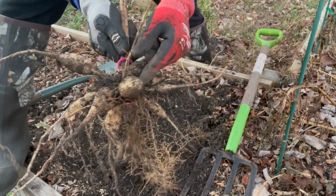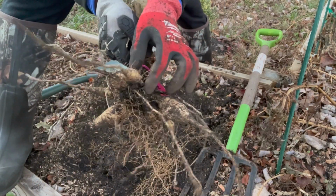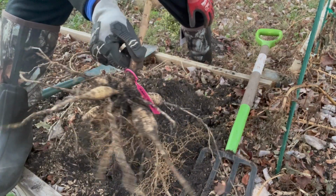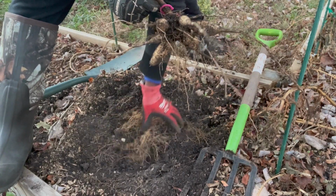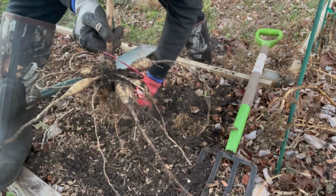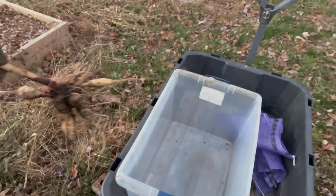All right. So right here is the mother tuber from a year and a half ago. It seems like it's pretty much deteriorated. But nonetheless, we have a successful lifting here, and it's fared pretty well. Okay, here are a lot of its feeder roots right here. So it's done pretty well. I like how the dahlia looks, and so therefore I plan on saving it. So I'm going to go ahead and put this lifted tuber into my bin over there. Right here.